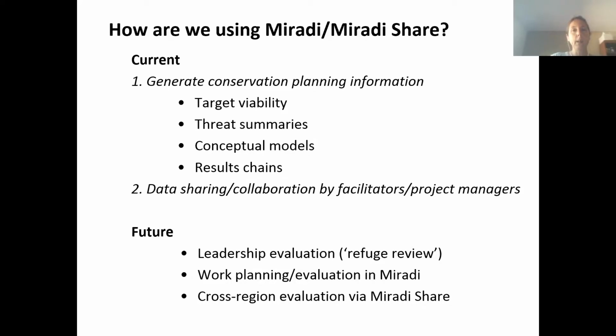Another way that Miradi is used quite a bit is among these conservation projects, by the project managers, to develop the plan, and the facilitators. We're using Miradi and Miradi Share quite a bit, putting information in, especially with Miradi Share now. It's pretty sweet because we can all check the project out, check it back in, and put the information in and pull it out. It's not really being used by the staff for this conservation planning project. It's really by the project managers and the facilitators putting in and taking out information that's generated in Miradi.